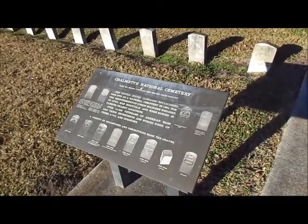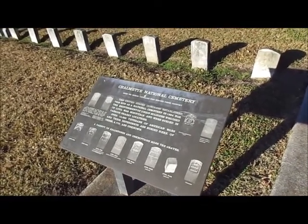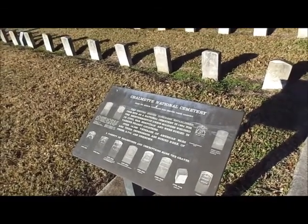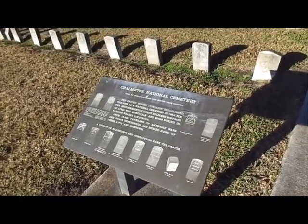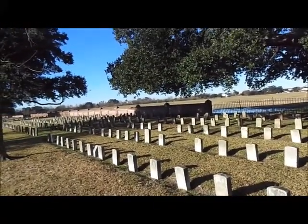And it was established in 1864 for Union soldiers who died in hospitals nearby, and several other veterans' remains were reinterred here. And you have some Spanish-American War burials and World War I and World War II.